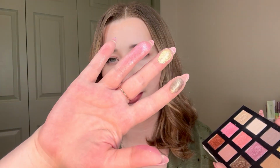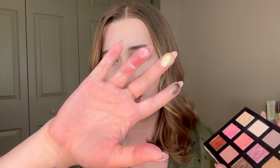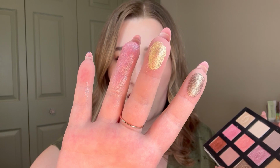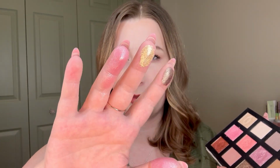I will say that when I blend it out like this on my finger, I think it looks so nice. And so maybe I just need to play around with the formula some more, because if you can see here how chunky and loose this yellow color looks versus how reflective the pink one is when it's a little bit more spread out, I think that might help me like it a little bit better. I want to try this one more, but just for me and my preferences, I kind of wish I had just skipped this one altogether, because it is really pricey and I'm not as in love with it as I'd hoped I would have been.